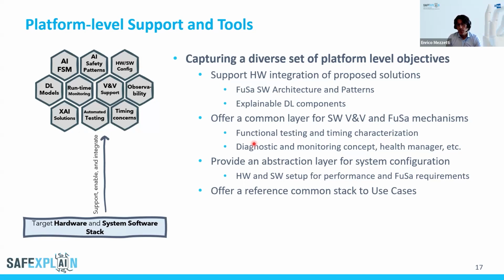Also, we need to offer a common layer for software verification and mechanisms like diagnostic and monitoring, functional testing, and timing characterization that we just saw, and that are part of the requirements, often implicit or explicit, coming from the functional safety FSM and architecture. Also, we had to provide an abstraction layer for the system configuration.